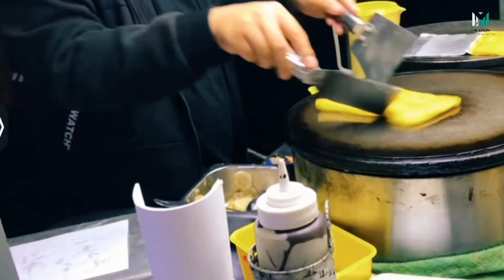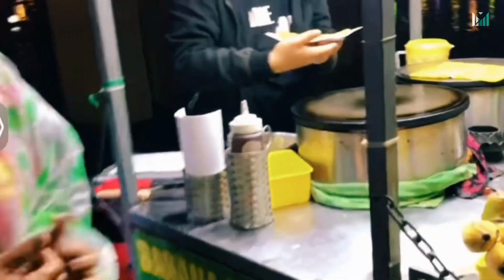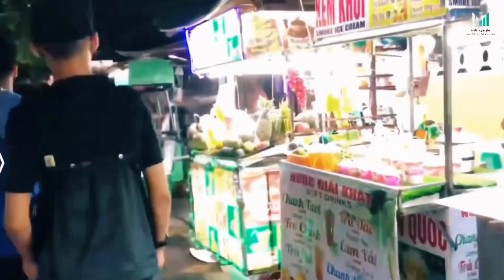These usually include a trip to the local market, where you will learn all about the ingredients used in Vietnamese cooking, and some of the dishes that you will get to prepare include Vietnamese noodles as well as spring rolls and pancake.